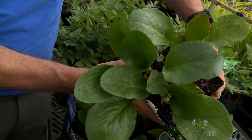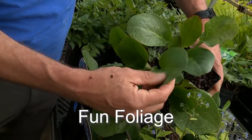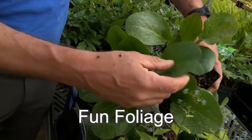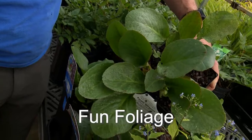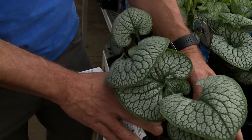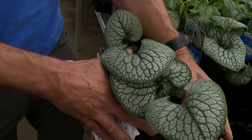This is Brunnera, and I love Brunnera. It has great fall foliage color. It's a perennial. We call it pig squeak, because if you rub it between your fingers in the heat of summer, it'll squeal like a pig. Another fanciful foliage perennial, a favorite of mine in the shade. This one's Sea Heart. It's Brunnera.